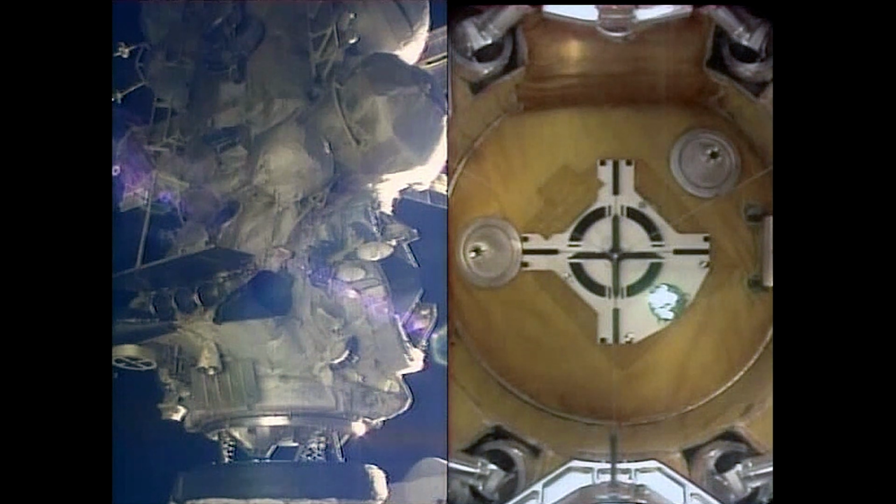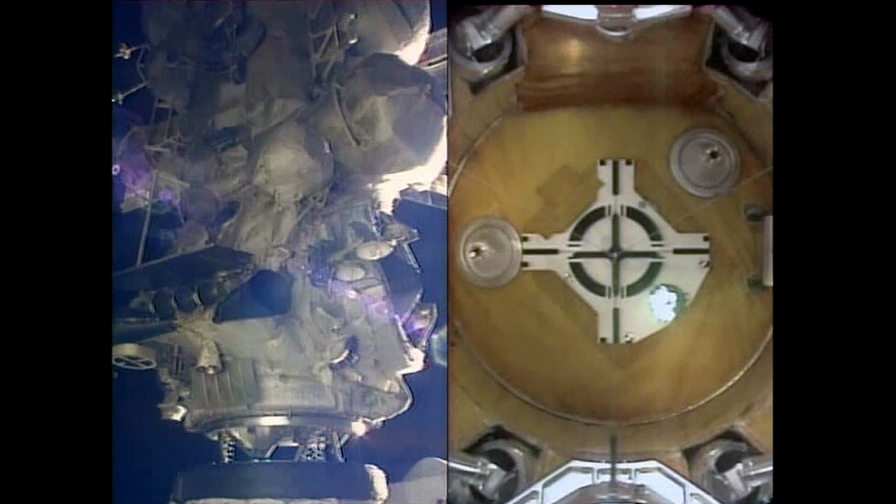With the capture initiated between Atlantis and Mir, 20 years after Apollo-Soyuz, a U.S. spacecraft and a Russian spacecraft are once again joined in orbit.